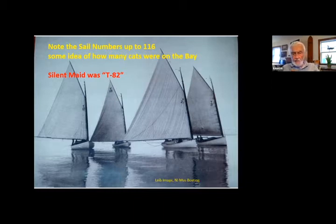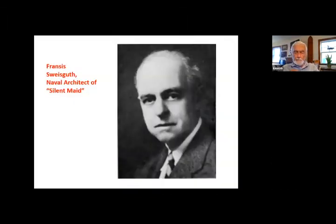Silent Maid carried the symbol T82 because she was a boat that came out of the Tom's River Yacht Club. She was designed by a friend of Edwin Shuttle, a man named Francis Swiska. He also designed the 110 racing sailboat. And he worked in his early years for the Gardner yacht design firm in New York, and eventually had his own shop. And there's a lot about him in the book as well. He had good times and bad times. The Depression was very hard for him.